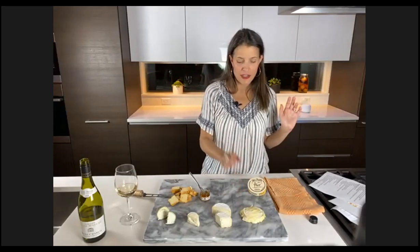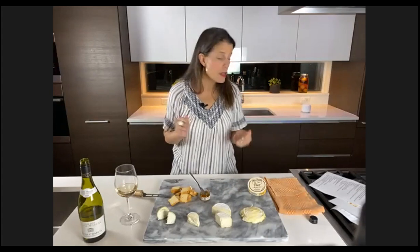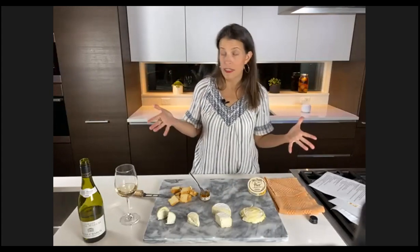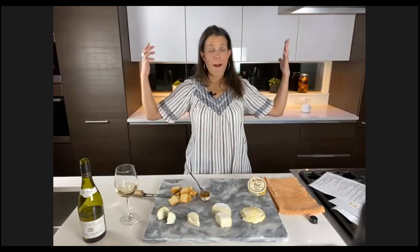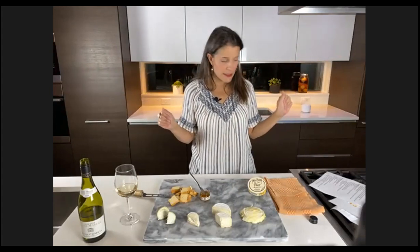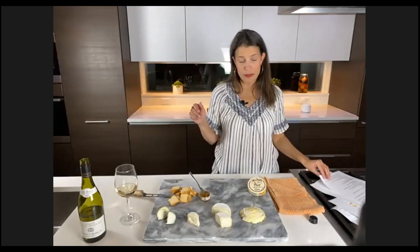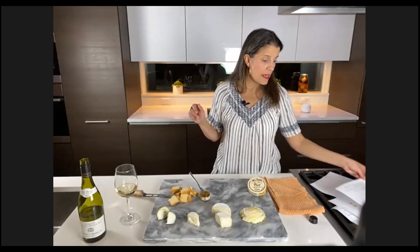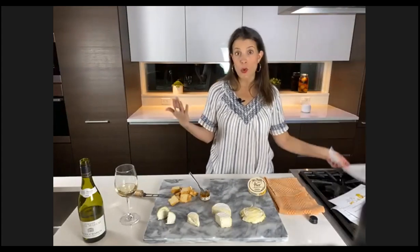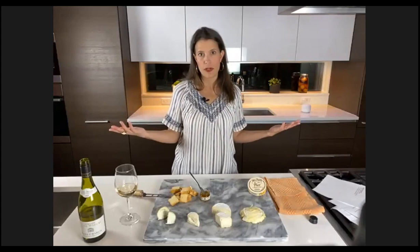This is a cheese called Pico, and Pico is a pasteurized goat's milk cheese from the Périgord region of France. Périgord is, of course, famous for black truffles. So it is the home of black truffles in France. Really delicious stuff. They also are famous for their foie gras in that area. It's a big orchard and tree fruit area, so they grow lots of beautiful tree fruits in Périgord. Where is it?